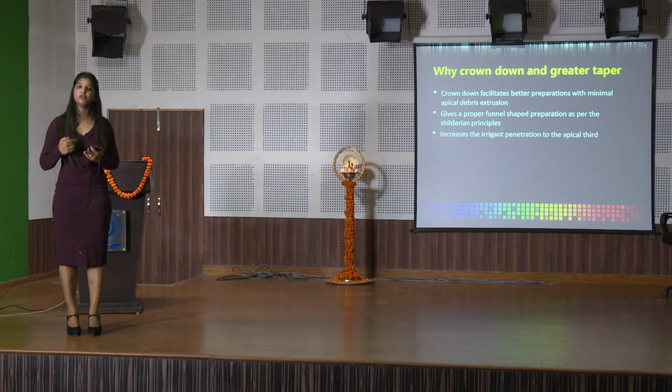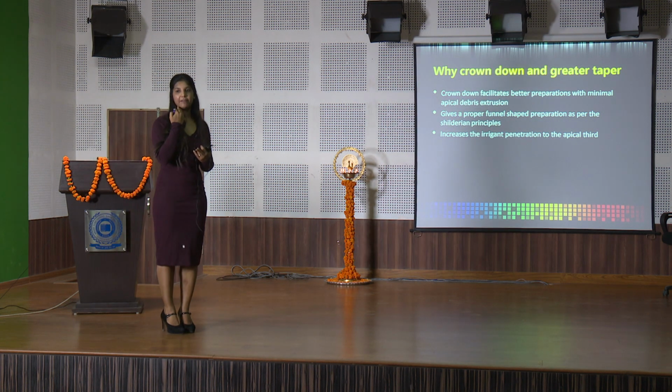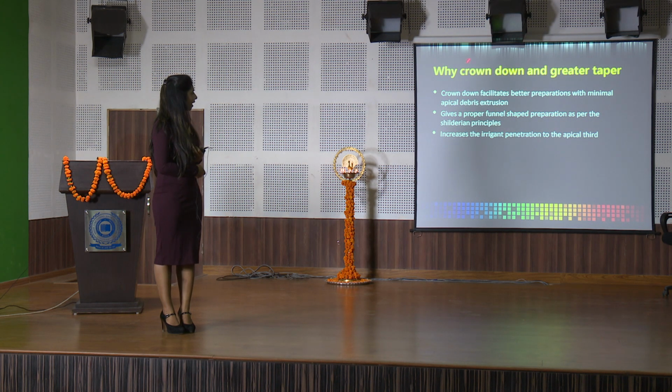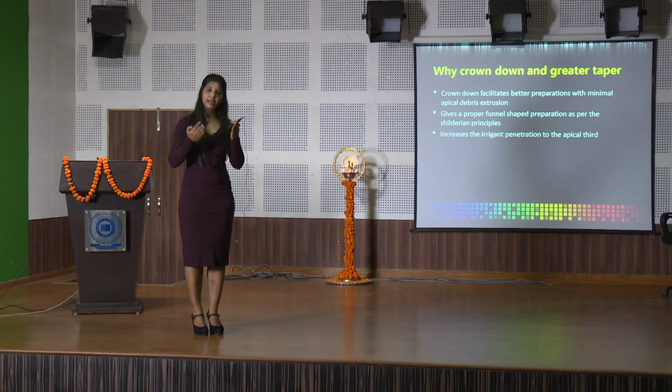So you don't want to give more pain to the patient. When there is apical debris extrusion, patient will have some kind of pain. It will have an impact on post-operative healing and post-operative pain. So with the crown down technique, what happens is, since you have enlarged the coronal area before going to the apex, you have created a reservoir, a space for the apical debris to come out.